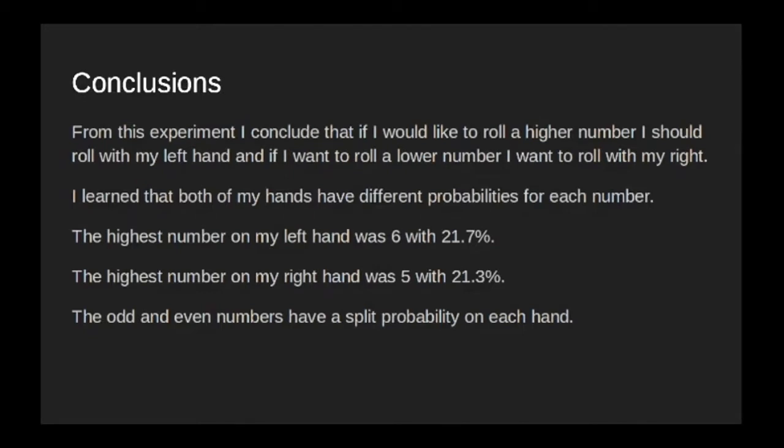I learned that each hand has different probabilities. The highest number on my left hand was 6, with 21.7%, and the highest number on my right hand was 5, with 21.3%. The odd and even numbers have an evenly split probability on each hand.